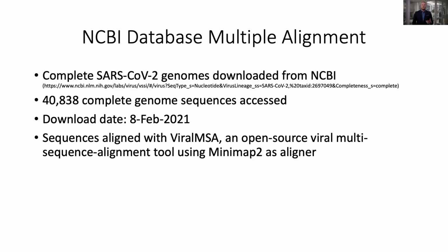Since we do not select the sequences for the Next Strain global analyses, we wanted to perform our own analysis to see if it would corroborate the results. We downloaded about 41,000 complete SARS-CoV-2 genomes from the NCBI database and compared them with our markers. We repeated this analysis yesterday, February 8th, so those are the results that you'll be seeing now that are up to date. We aligned the sequences using viral MSA, which uses Minimap2 as its aligner.